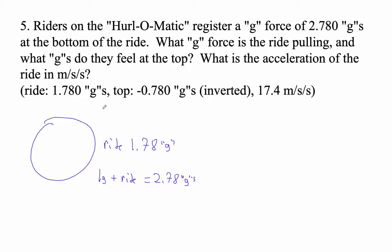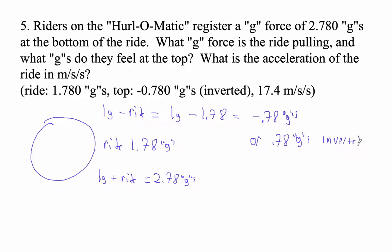And then at the top, we're going to feel 1 G minus the ride. So that's going to be 1 G minus 1.78, which is going to be negative 0.78 G's, right? Or 0.78 G's inverted. Okay, what that means is that at the top there, you could stand here. If the ride were big enough or you were small enough, you could stand here and you would be about 78% as heavy as you normally are, only you'd think down was that way. That'd be cool. That'd be a trip. That'd be like Cirque du Soleil or something like that, right?